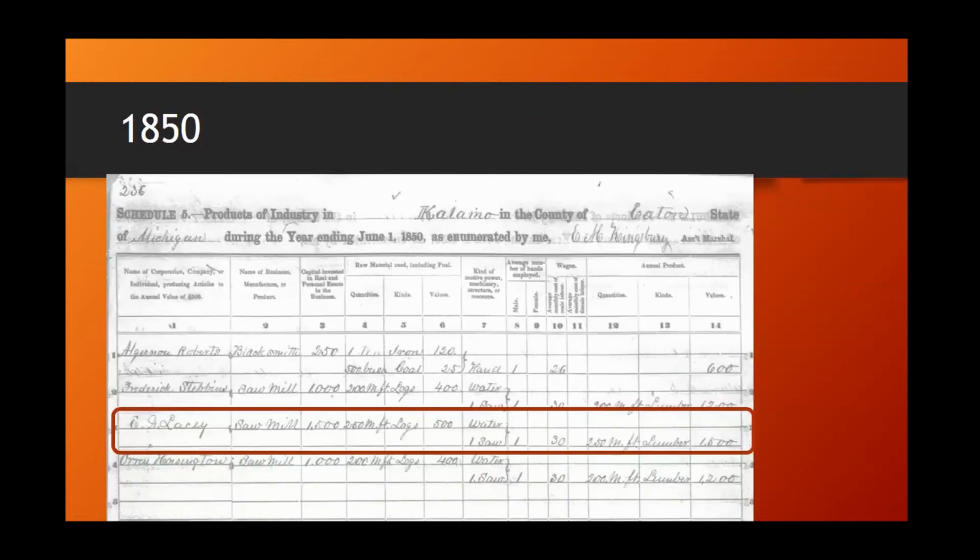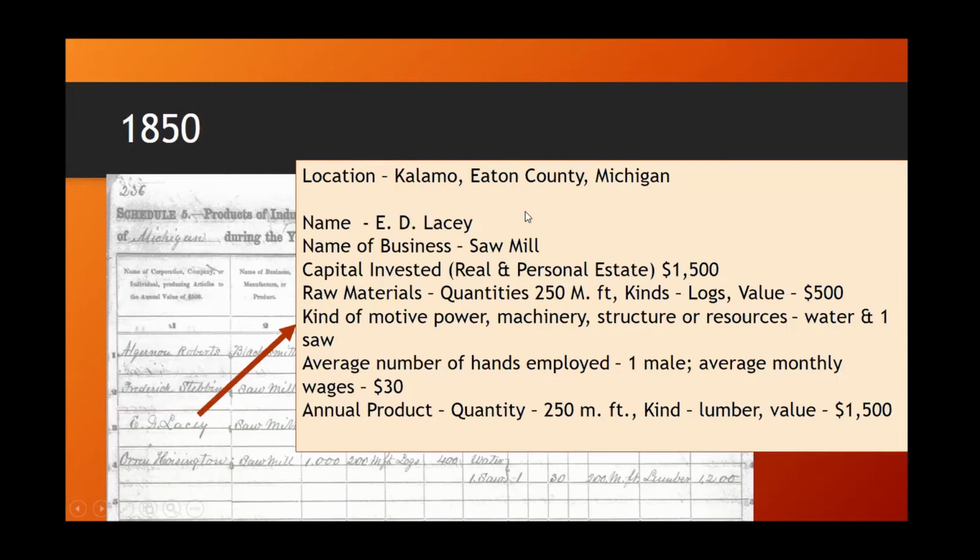And then here is the 1850 census for Calamo in Eaton County, Michigan. No relation. I was just grabbing information. I wanted to see what other areas were doing. And so this is E.D. Lacey. He had a sawmill. He invested $1,500. And then this is the materials of what he was gathering.